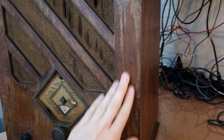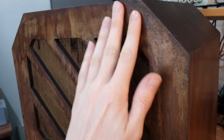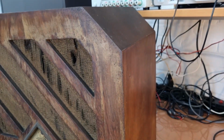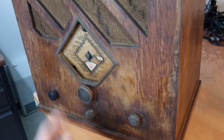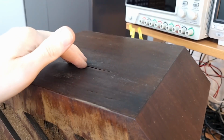Then here the varnish is not in great condition. Well, the woodwork is still quite okay, I think. But the varnish is really ugly. I think maybe someone tried to re-varnish it at some point. It feels very rough. And you see here these markings. I'm not sure. Anyway, this needs to be redone. The only damage I see is here on top, where you have the veneer which is coming loose.